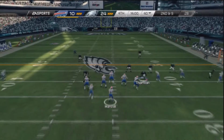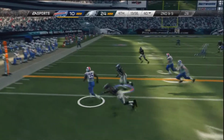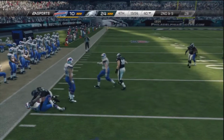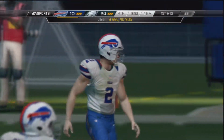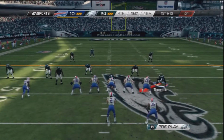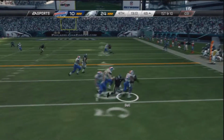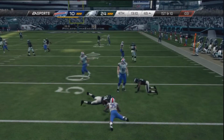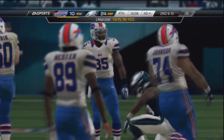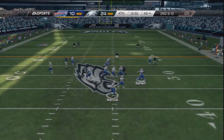Now starting the 4th quarter, and Buffalo is down by 2 touchdowns. Johnny Manziel is back in the game as Bell gets a nice gain on that one. He has 3 receptions for 40 yards. They've got to score here if they want to keep most hope alive. And Manziel firing and finding Bell again on another screen, but it would not work 2 plays in a row. And we have really shut down Manziel most of the day yardage-wise.